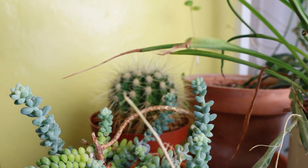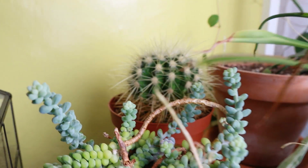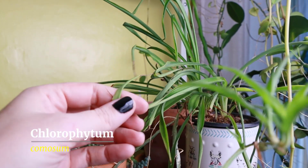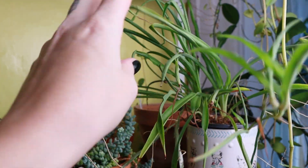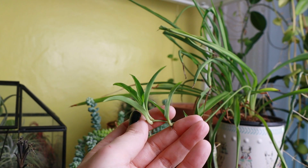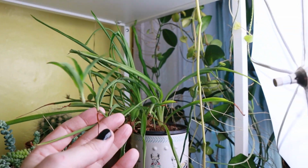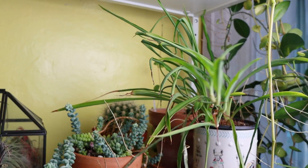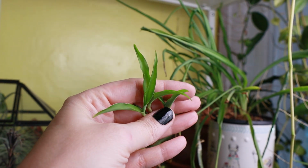Back here I've got a barrel cactus that I haven't killed yet. There you go. It's probably not happy, but it's not dead, so that counts. This is a regular plain old green spider plant, so there's no variegation in this at all. This one also came from my grandmother's plant collection, and it is just now finally making little babies here. So I'm pretty excited about that because I've had it for quite a while and it wasn't doing super good. Once again, I think the pests and just treating them better lately has gotten it to finally start growing.